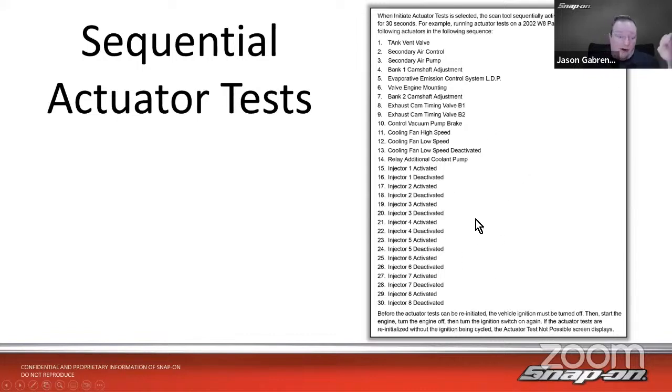Now, this is right out of our software manual for Volkswagen, because I get a lot of questions not just about Volkswagen in general, but more like expert mode, which there actually is a section in the manual about as well.